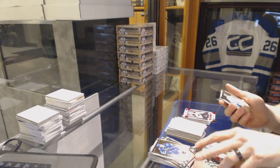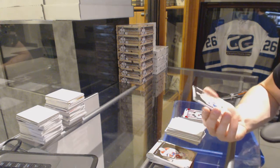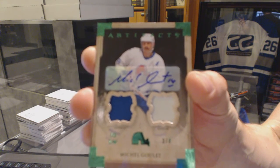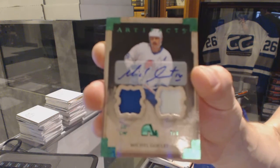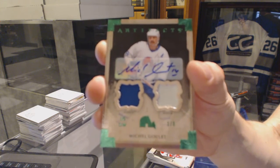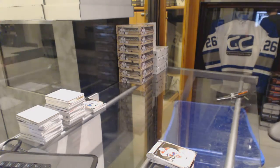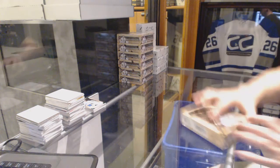And a jersey patch and auto emerald, numbered 3 of 8 for the Quebec Nordiques, aka the Colorado Avalanche, Michel Goulet. 3 of 8 jersey patch and auto emerald, Michel Goulet. And on to box 2.